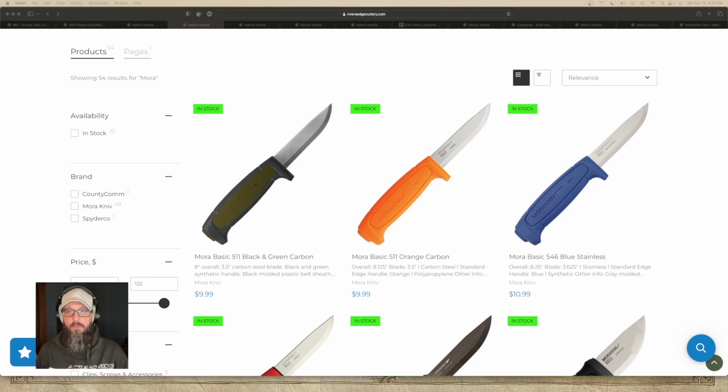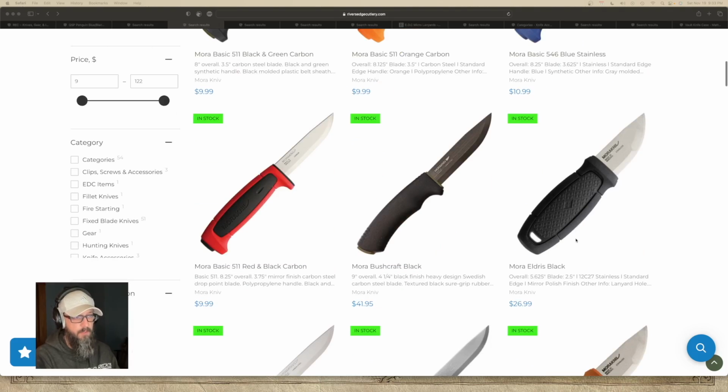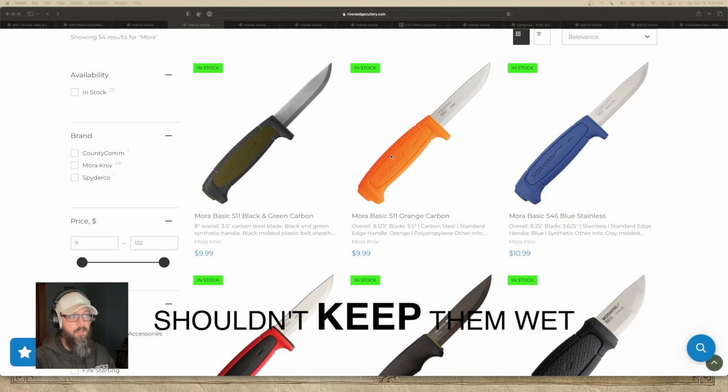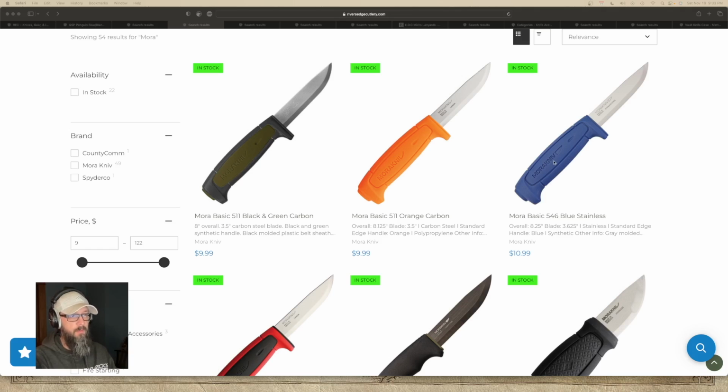If you've got an outdoorsy person in your life, you can't go wrong with a Morakniv knife. These things are awesome for camping. They're especially useful in your camp kitchen. But even the small ones that are around, you could everyday carry one of these without any issue. I've had many of these over the years. I've lost some and I've let some rust. Some of them come in high carbon steels. You can't get them wet, but they're a little bit tougher. And some of them come in stainless steels, which are a little less tough.